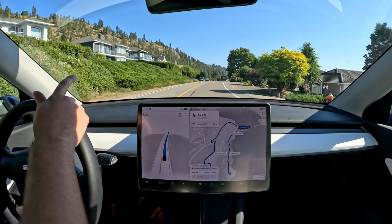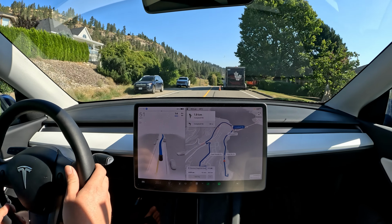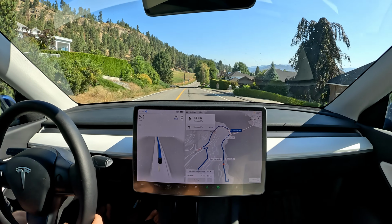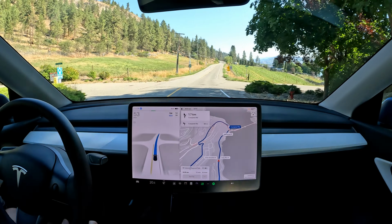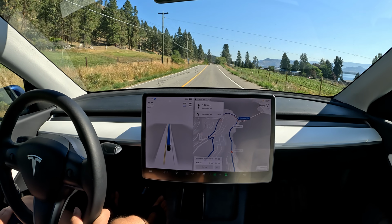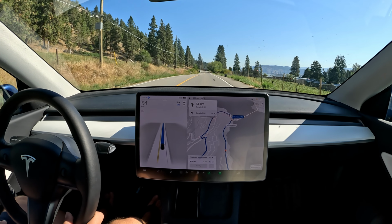So, yeah. Here's a very interesting situation where it doesn't really slow down, and our vision is a little bit occluded, so we don't really see any cars, but I just pop my head up a little bit just to make sure we're clear, and the car just swiftly goes through that. But if it was erring on the side of safety, it should have stopped, to be honest.